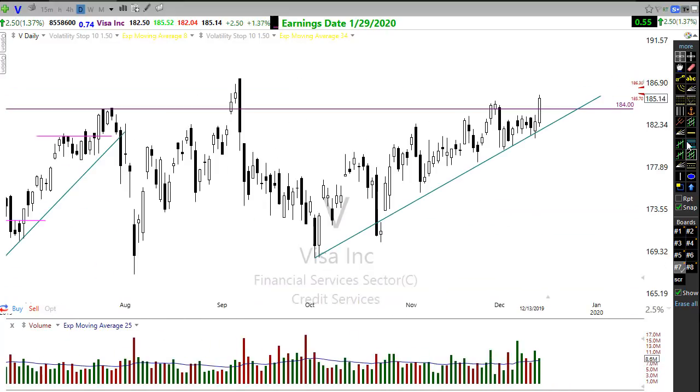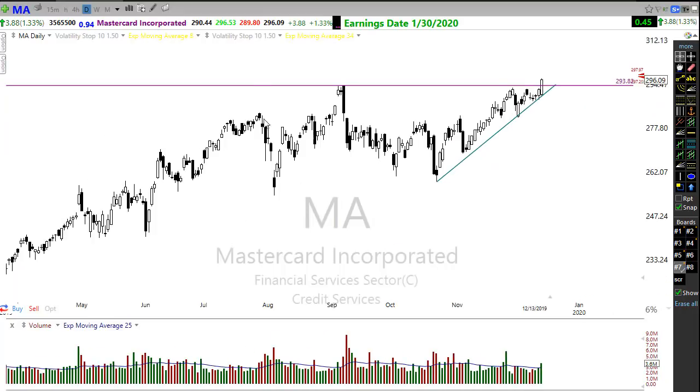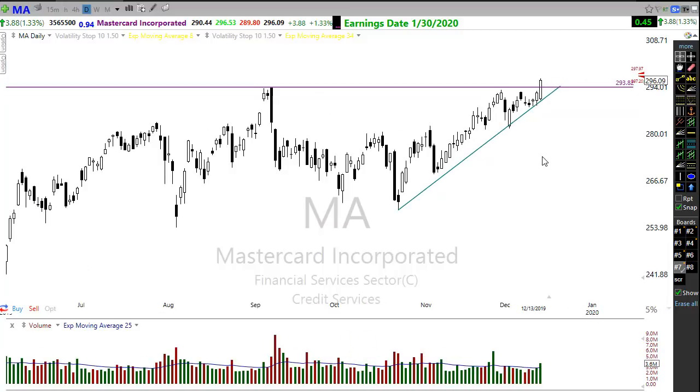Now we do have one more resistance level, as you can see, to deal with in this chart, and that's that big pop up here. So any kind of rest, consolidation, or pullback over to this trend sets up that possible opportunity on higher in Visa. And by the way, MasterCard, very much the same, breaking out, holding trend, looking very, very good here. Any rest, consolidation, or pullback could set up that opportunity.